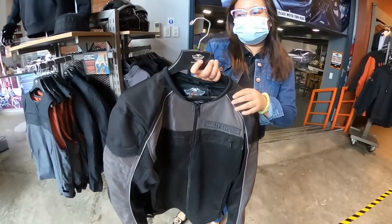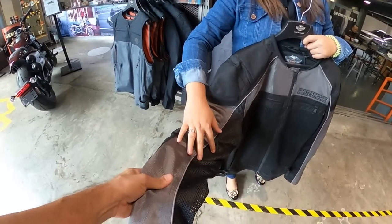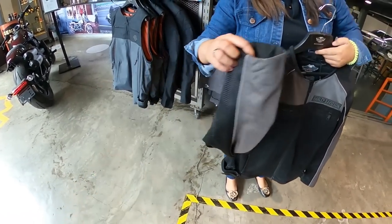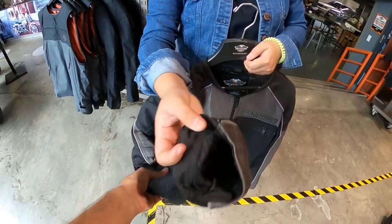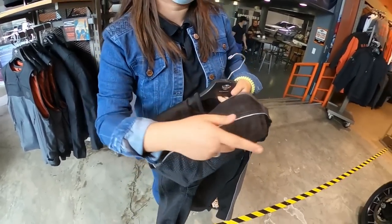Okay, so what kind of material is there for the mesh elbow? This is mesh. On the inside, is it Kevlar or what is it on the inside? No, it's just mesh also. It's mesh also, but I feel something hard in there. Yeah, because they have a body armor like this one.